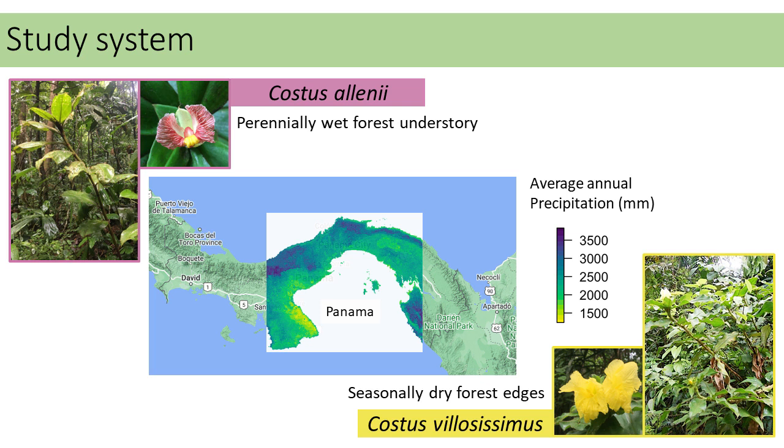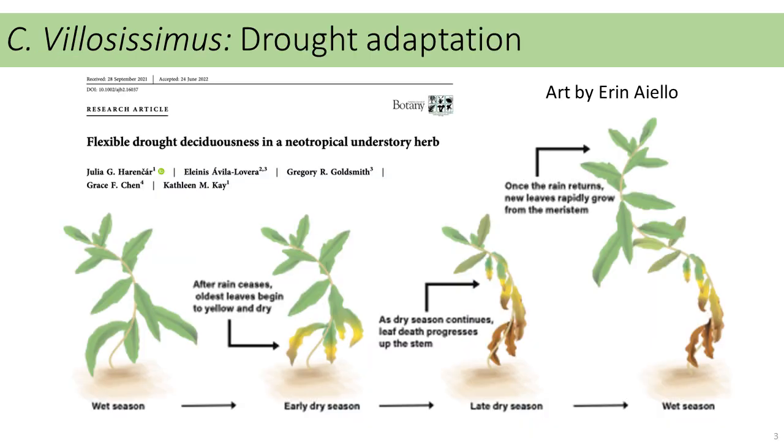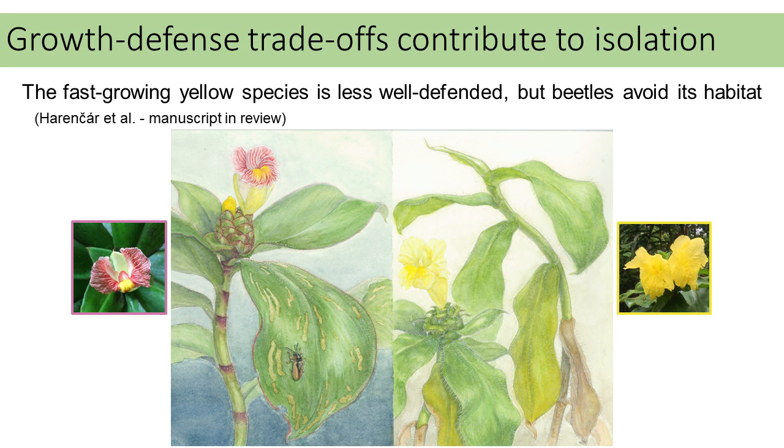Adaptation to these different habitats is critical to the isolation of the species, and my first chapters characterize how the plants are differentially adapted. I first described how one species is capable of withstanding a fairly severe and variable seasonal drought, in contrast to the other, which can't deal with drought. I then investigated how drought adaptation relates to adaptation to the herbivore environment, finding that differences in investment and trade-offs in investments in defense versus growth interact with both living and non-living components of the environment to further facilitate habitat isolation between these species.